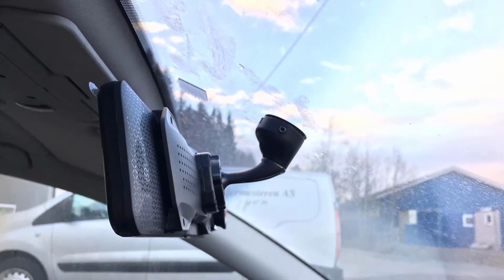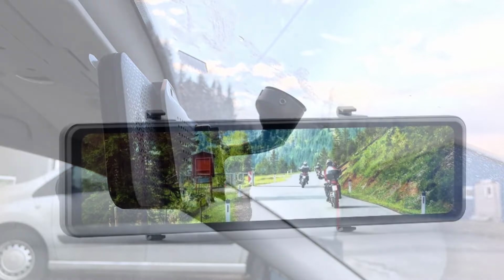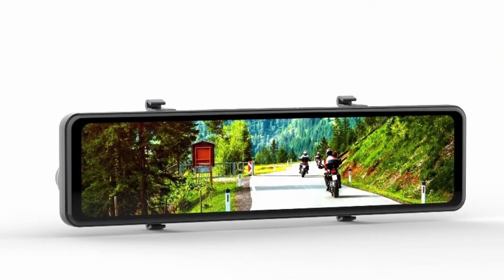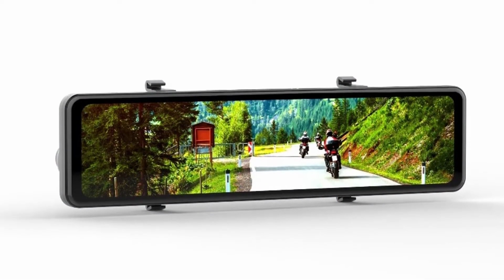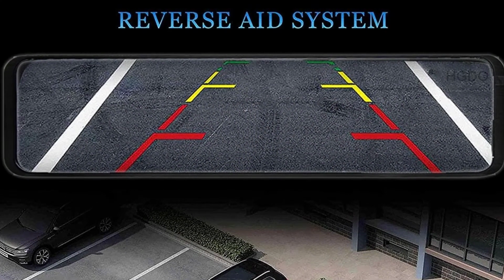The sensitivity of the G sensor can be set to different levels. Besides, it ensures continuous recording without missing a second. It records automatically during vehicle ignition and switches off automatically with ignition off, to free you from hands-on operation.